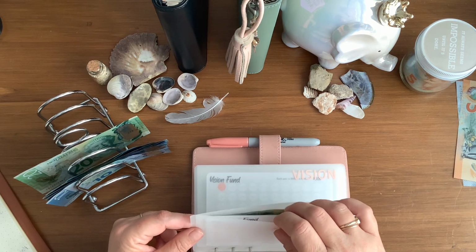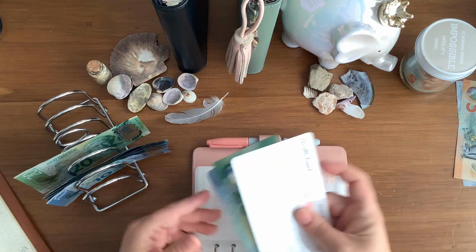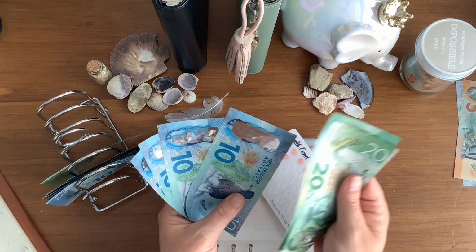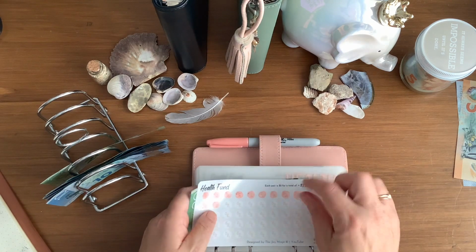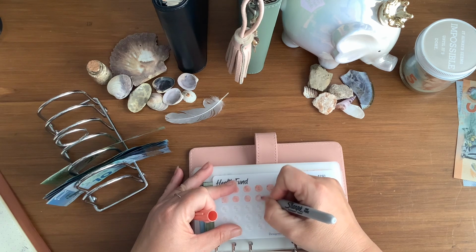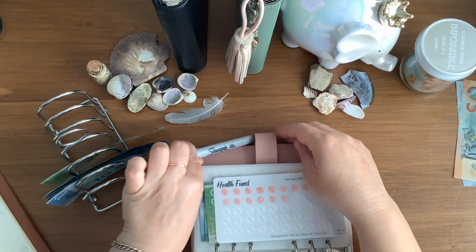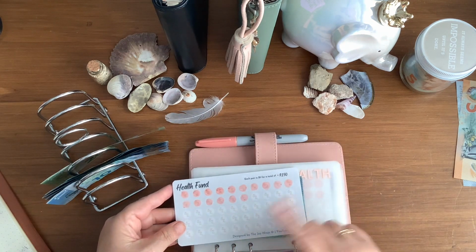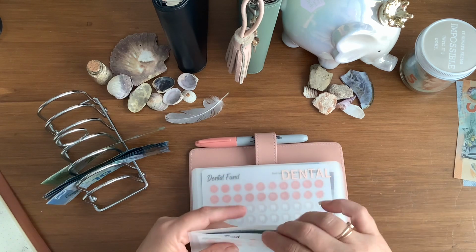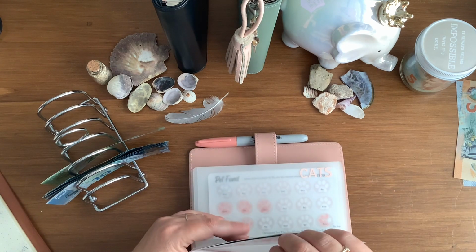Anyway, education fund has $40 cash, $80 in the bank. Vision, I'm skipping. Health, I'm going to put $20 into. So now health has 20, 40, 50, 60, 70, 80, and each of these is 5. So there I've done 4 icons for $20, and this tracker only saves $2.50, but it's mostly just for going to the GP, and I wanted to save $2.50 because I need to get a mole removed, and that's going to cost me $150.